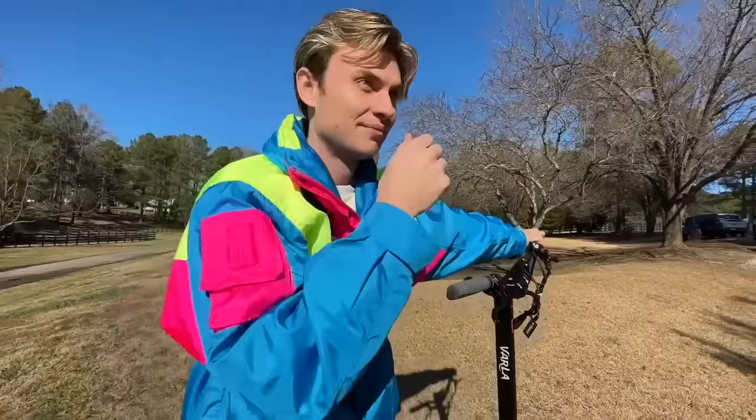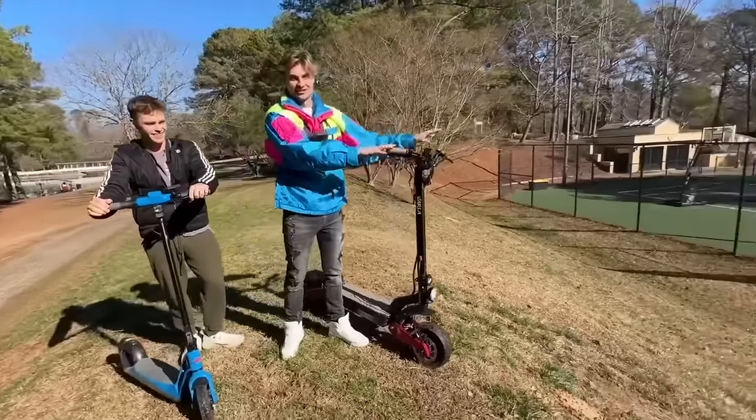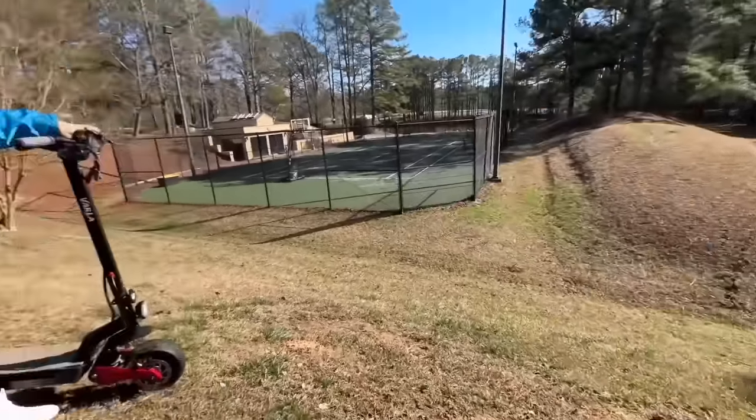Let's go to a bigger hill. Ooh. This next test is to finish the hill climb test. We got the biggest hill here at the Team House. We can climb everything up here.